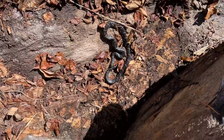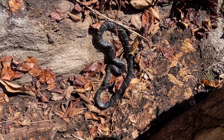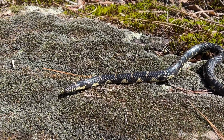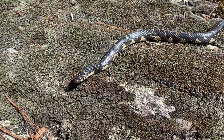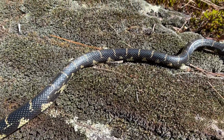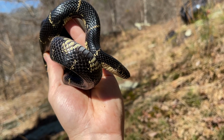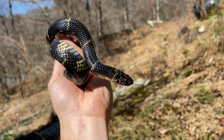So that's it. I just flipped this guy. Look at that. Gorgeous. So yeah, was not expecting that. I was really hoping we'd get a king today, but I definitely didn't think we were gonna flip one under a rock. That is ridiculous. I do believe this is our first North Georgia king snake of the year. I think the last one we saw was in December, unless I'm crazy.